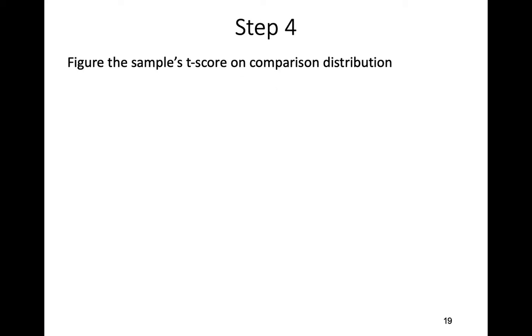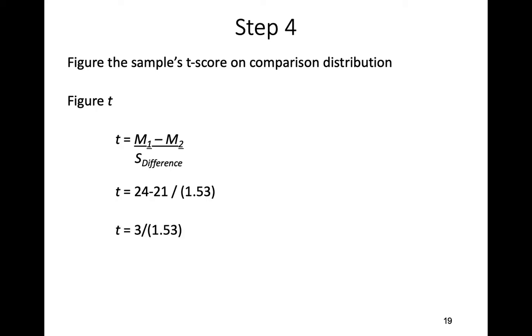So step 4, that's where we calculate our actual t-score. We're going to figure out where our sample's t-score lands in this comparison distribution. Our t-score is determined by taking the difference between mean 1 and mean 2 and dividing by the standard error of the difference. We had previously calculated that the mean for the large meal group was 24 and the mean for the small meal group was 21. We take that mean difference and divide it by the standard error. So we get 3 divided by 1.53, which gives us a t of 1.96.